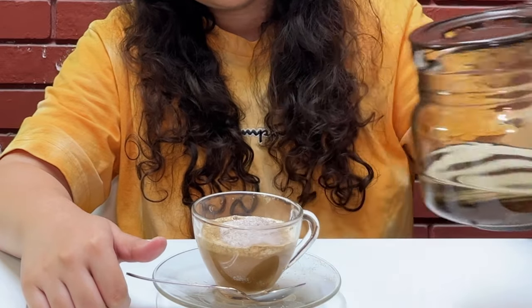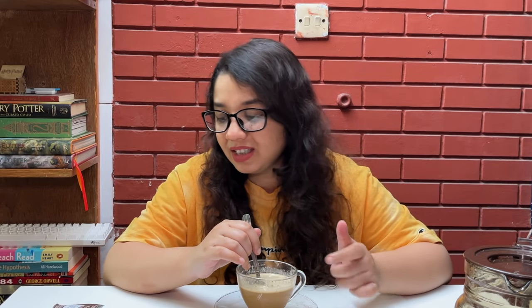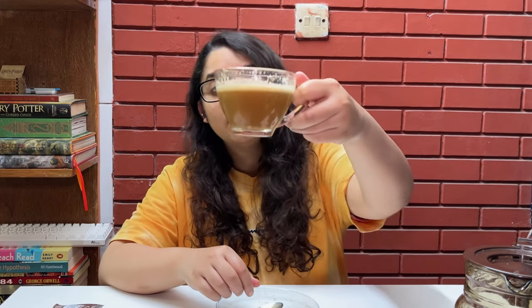Color is different than the other one, right? Among the cappuccinos, this Cafe Delizio had a better mixability. The other ones are kind of grainy. So let's try this cappuccino from Delizio Caffino. This one has less foam at the top than the other ones. Okay, it's good. No, let's not get excited. Let me try it again.